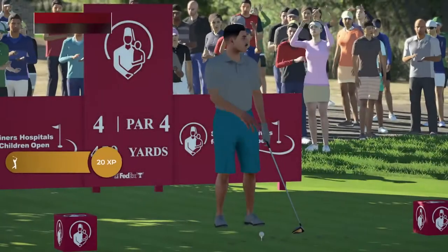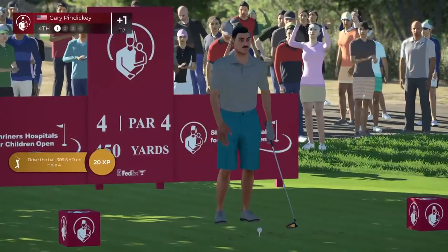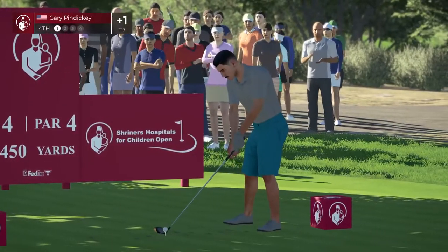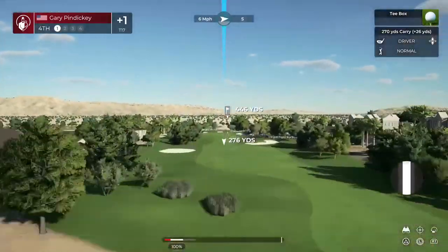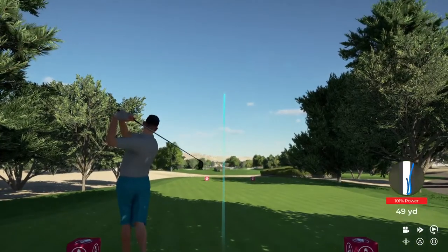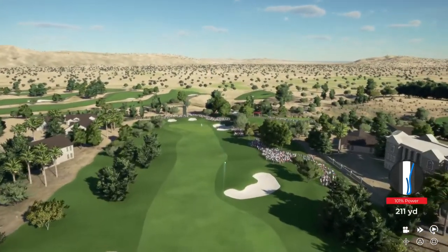The fourth at TPC Summerlin is a pretty straightaway par four, measuring 450 yards from the back tees. The fairway bunkers down the left and right are to be avoided. Really, not much to this hole. Just be accurate on approach. This looks to be a fairway seeker to me.